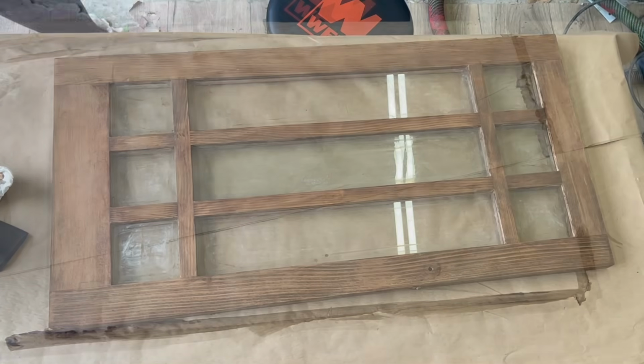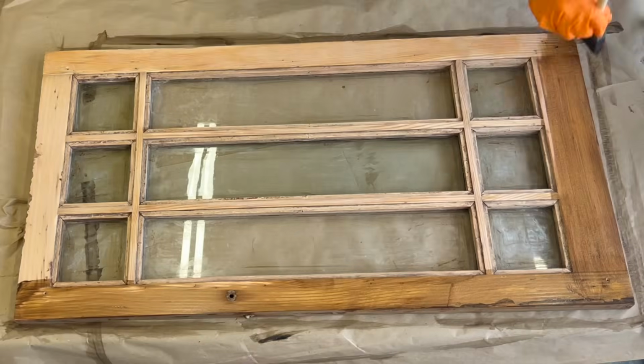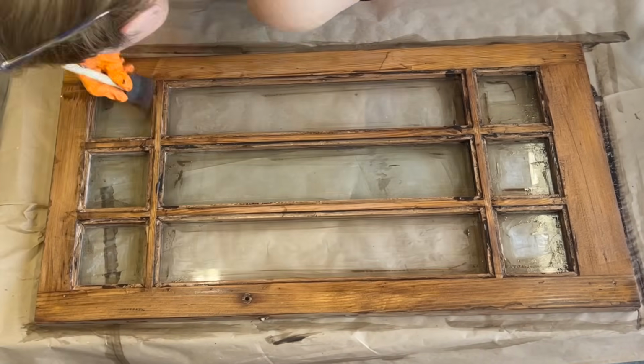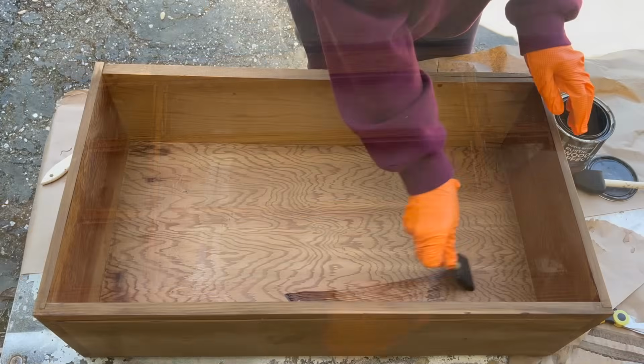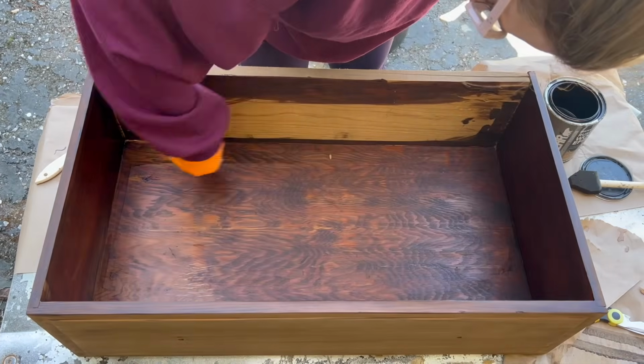I flipped the doors over and added the stain to the other side. Don't worry, I don't have to worry about the glass because this is a water-based stain, and so it will come right off with just a basic glass cleaner. Then I stained the drawers, including the insides and the sides.